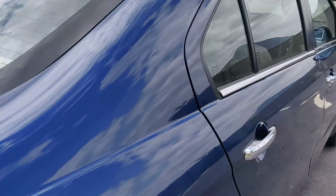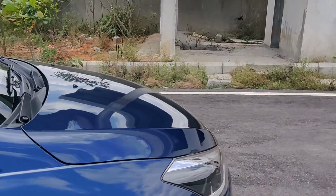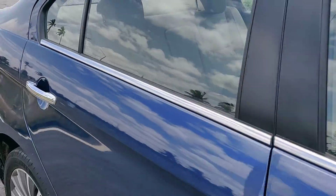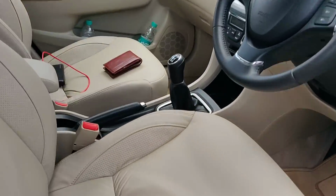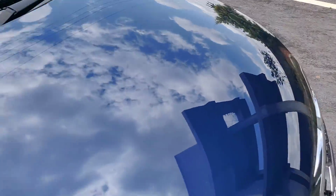Before we get inside the car, I'm going to make you understand what is new with the engine as well, because that's the headline news. And let me just pop the bonnet and show you the spanking new engine. It's running as well.